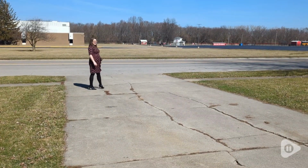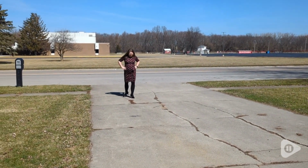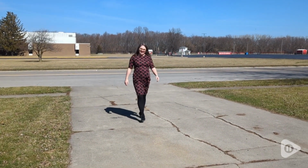I'm 5'5", and you can see how long this dress is on me. It's just above my knees. I usually wear a large. This is a large, very true to size.